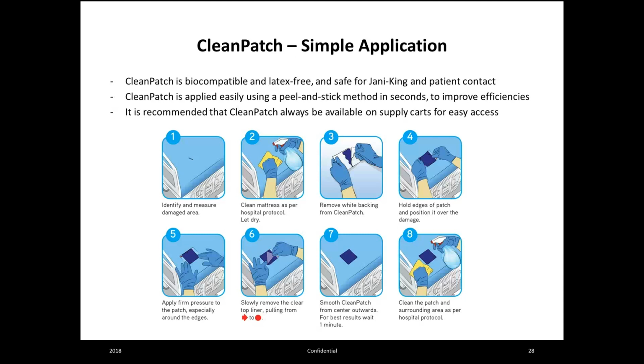ready to go. You could have patients on that bed within 60 to 90 seconds of you applying the patch, and the adhesive is already building on the surface and is already safe for use. So again, 60 seconds to apply the patch. It's something you can do very, very quickly as part of the surface integrity assessment.